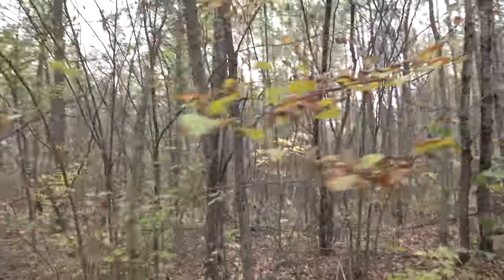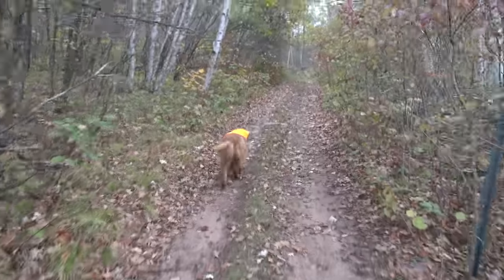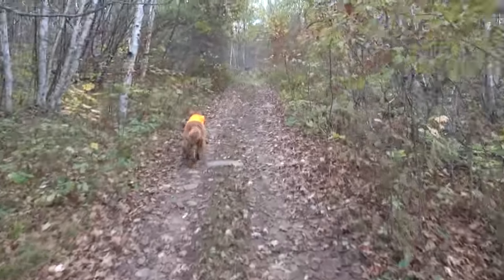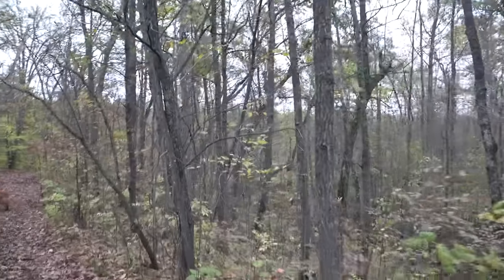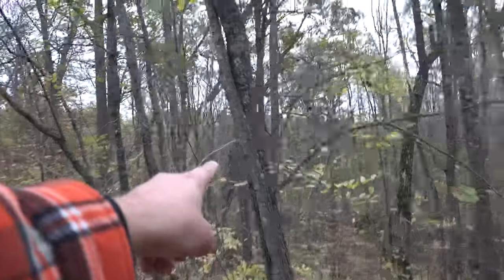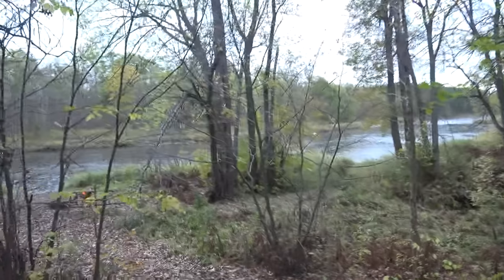Feels good being out on the trail this early, especially with the cold weather we're having. It's just super fresh, you know. It's a great way to start the day, get your body moving and take in some fresh air. Oh, I see the river. It is straight through the trees down there. We are so close. Wow.